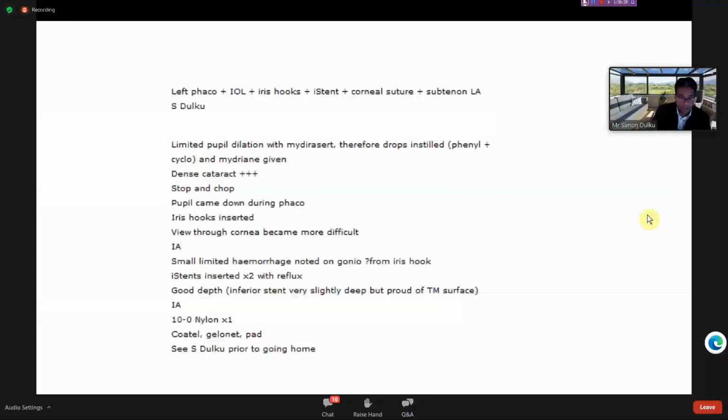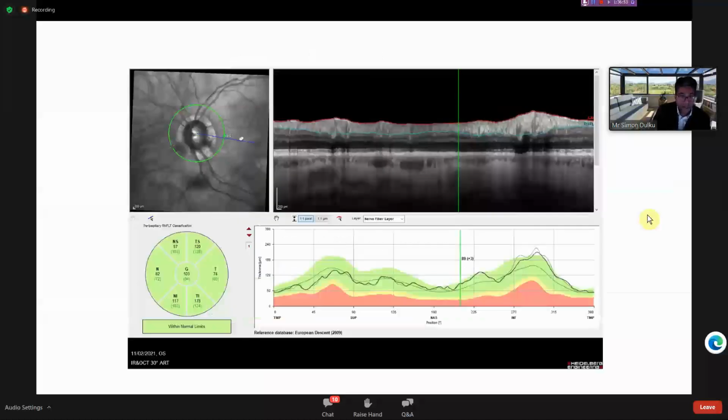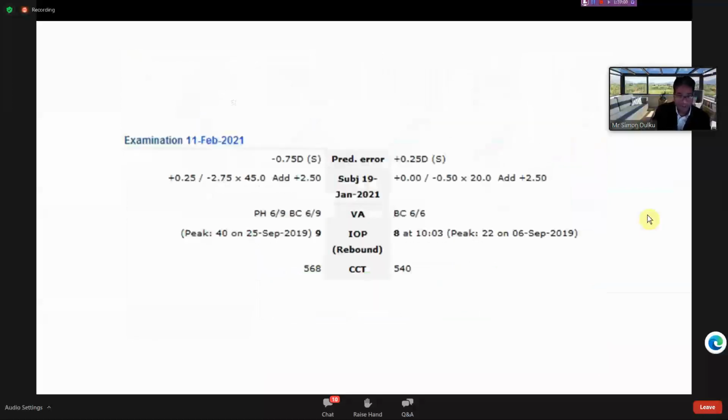In terms of the pressure control post-operatively, I was very careful to follow him up regularly, but the story couldn't have been more different. This time with the iStent implanted at the time of cataract surgery, I didn't have any issues with his post-operative pressure control, and his disc has remained healthy in that eye with a fantastic visual field. And these are his latest pressures at his last appointment. So controlled in both eyes, but with a much better post-operative course in the left eye. And he still does feel that his right eye is now not as good as the left.